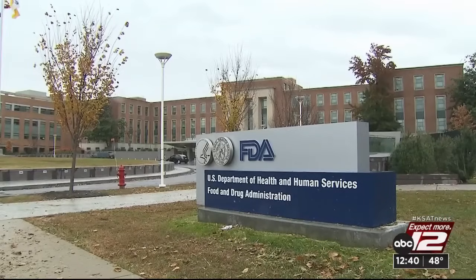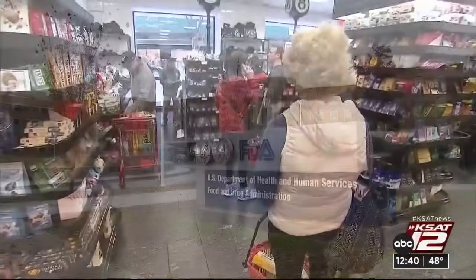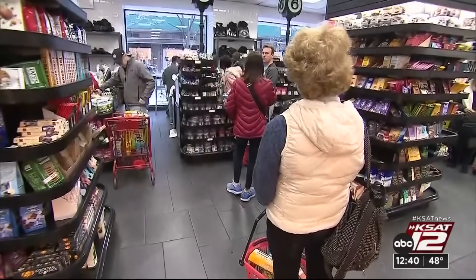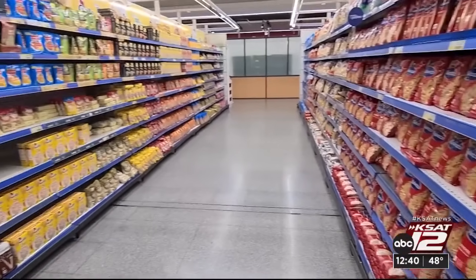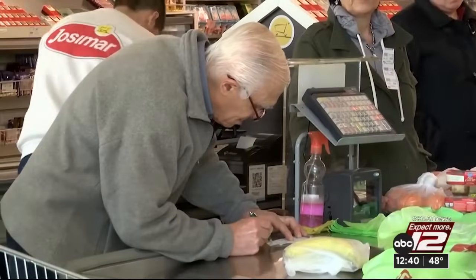The Food and Drug Administration says certain types of forever chemicals will no longer be used in U.S. food packaging. The FDA announced materials like fast food wrappers, microwave popcorn bags, and pizza boxes were a major source of exposure to certain types of PFAS. The hormone-disrupting chemical has been linked to a variety of health effects, including certain cancers.